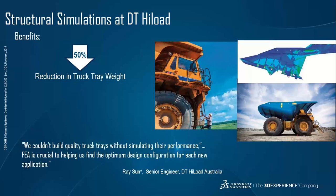Now, coming to the next part, we'll have a look at a few case studies of current customers who are using this solution and leveraging the capability of the tools to come up with a better product in a much faster way. This is an example of DT High Load from Australia. By using our solutions and optimization techniques, they were able to reduce the truck tray weight by 50%. You can see a small gist of the simulation in the top right corner.